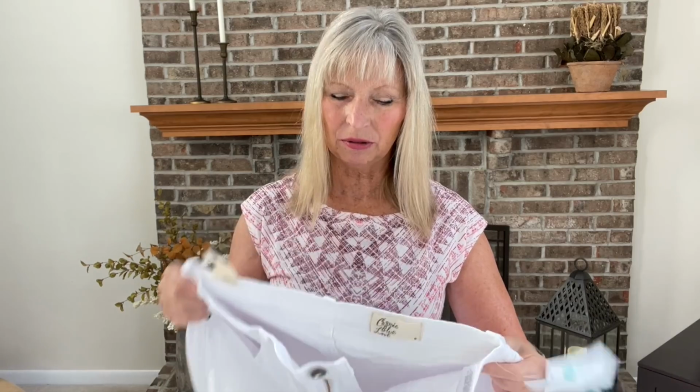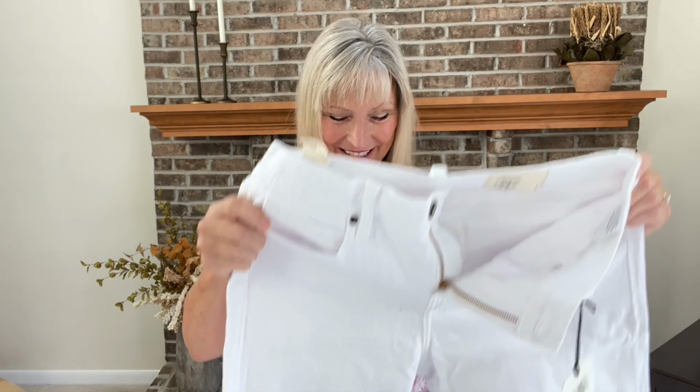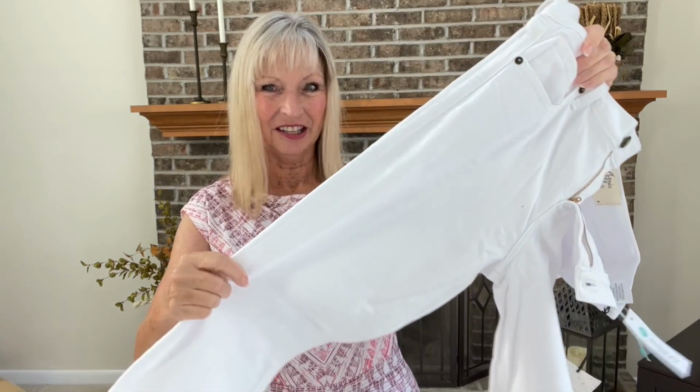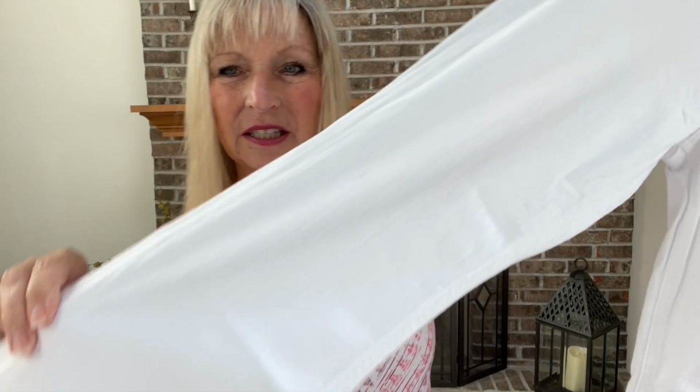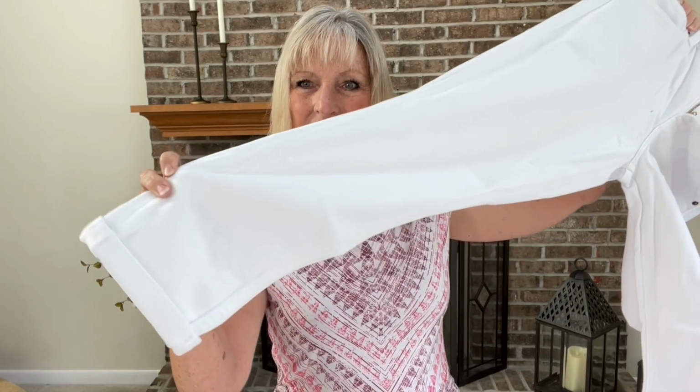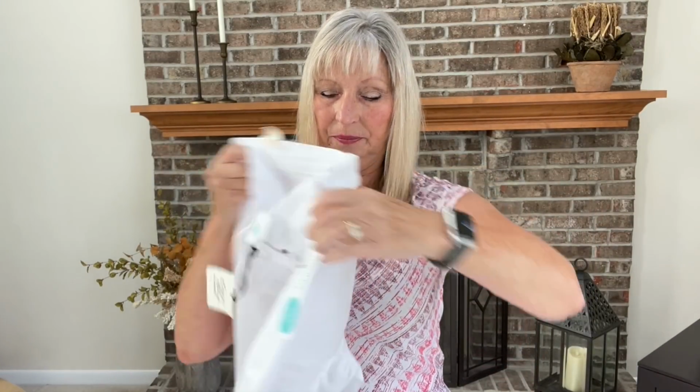White. I don't think I really need white. I hope she sized me up. Nope, these should have been sized up. Oh goodness, I don't know, I like the feel. I don't know if you can see the fabric on this. I have the cup. They look like straight legs, so maybe that'll work out.